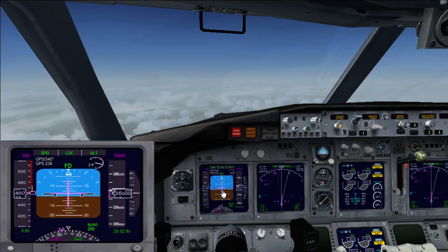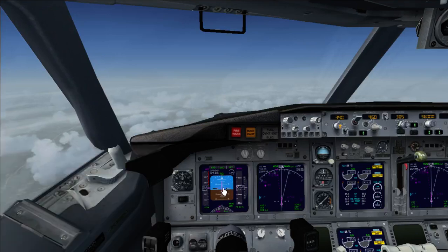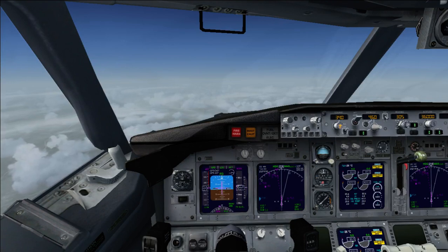right up there at 460 knots, or basically Mach 0.80. So be cool. These are pretty sweet right now.